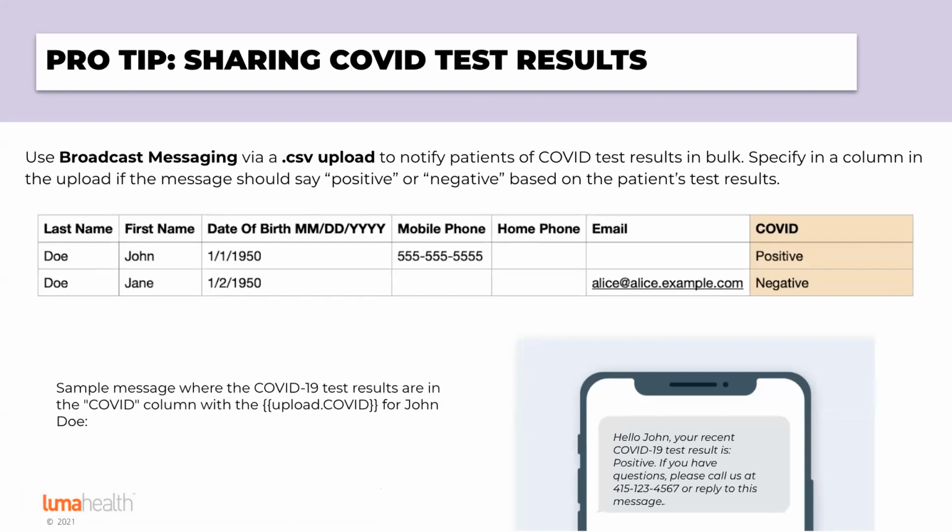Now, you are able to use the broadcast feature to send COVID test results to your patients in bulk for both positive and negative results. The way to do this is by sending a broadcast via file upload. As seen in the slide, we have the standard CSV file headers normally required for this sort of broadcast. But to share COVID test results, you just need to add an additional column labeled COVID to include the COVID-19 test results in the messages you'll be sending out to your patients.